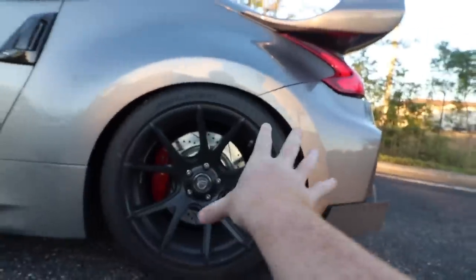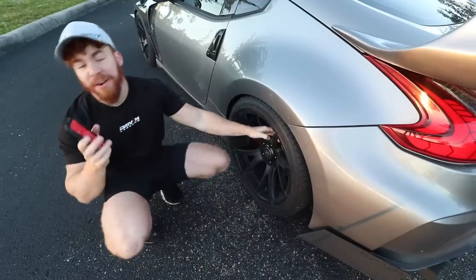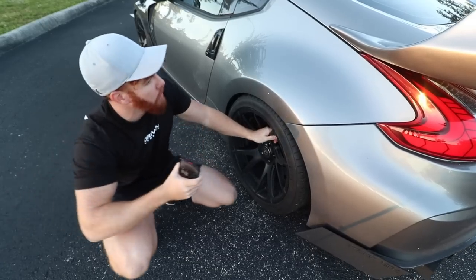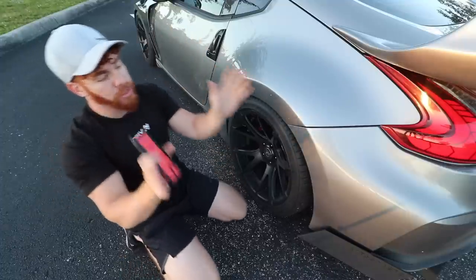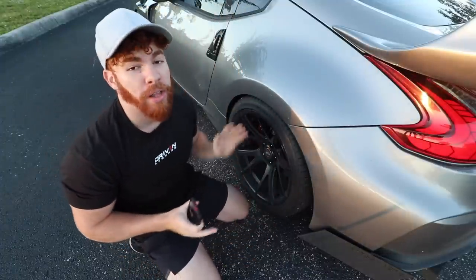We're gonna come down here, kind of just talk about the wheels. So this is another very, very, very highly requested. Oh my God. Oh, the car's not even on neutral. Oof. Okay. So this is a super requested, highly asked question. What wheels are these that you're running on the 370Z?